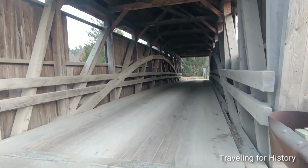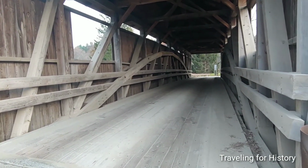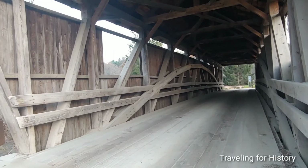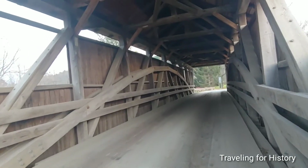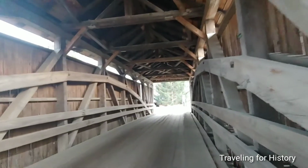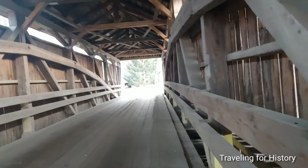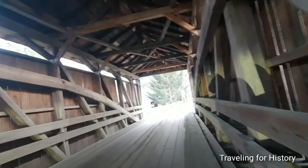All right. Yeah, makes me a little nervous to be in this bridge, to be honest, since people can't see me in here. But here we go. Here goes nothing. Look at this. Isn't this cool? Oh, I hear a car. Yeah, pedestrians. Don't we all hate them? Yep, we do.